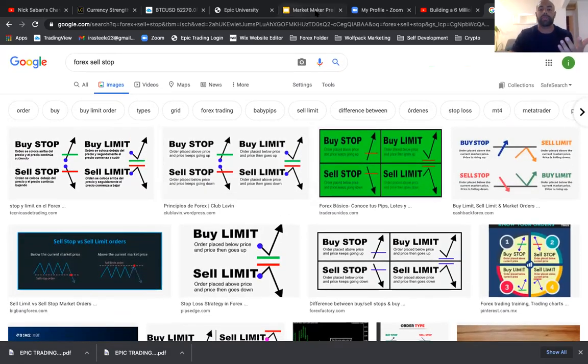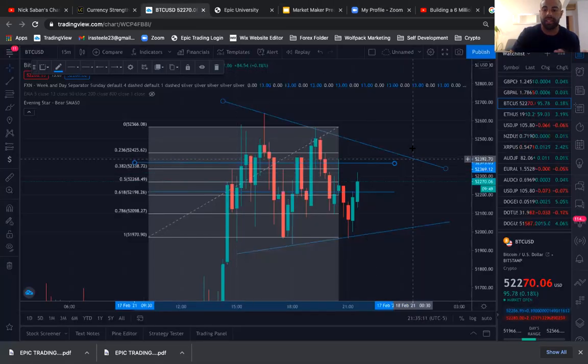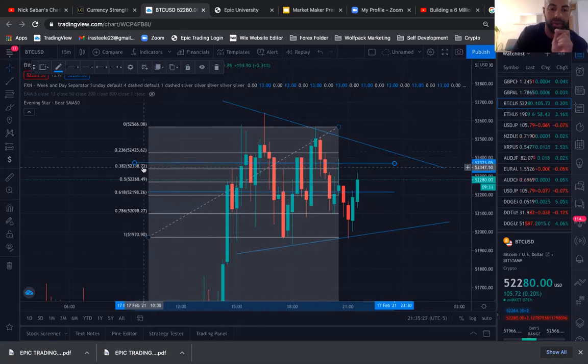I'll give you a live example. All right. Cool. So it's saying basically this. See that line right there? Let's just say that that's the price I wanted to activate, right? We're up here right now. This stuff hasn't happened. Let's just say that I put an order, right? A pending order. That's what it's called.